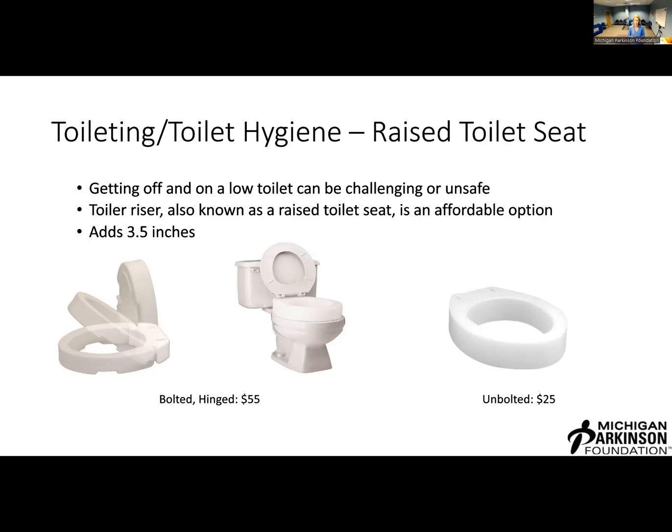There's also an unbolted toilet riser, which you see on the right. This one's more affordable, but it does not bolt in. So some people complain it doesn't fit well or it feels unstable. So I always recommend the bolted if possible.